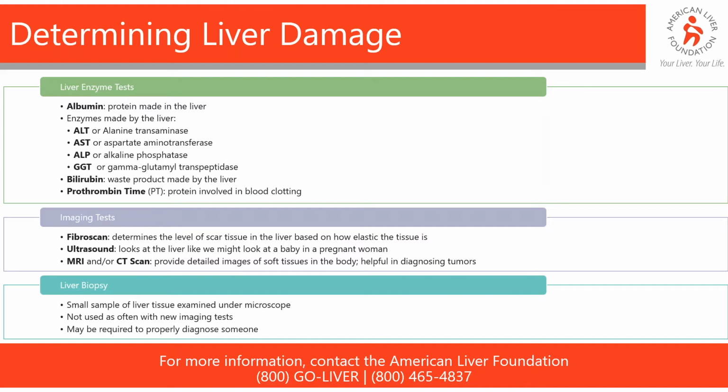The fibroscan is used, as I said. That doesn't give us so much of a look at the liver, but it tells us the hardness of it. It sends out pulses, and by the timing of how quickly they go out and come back, the fibroscan is able to check whether the liver is getting hard. That's a problem, and we don't want that to happen.